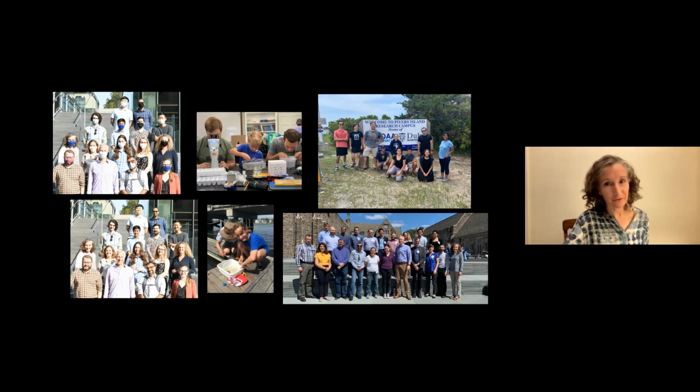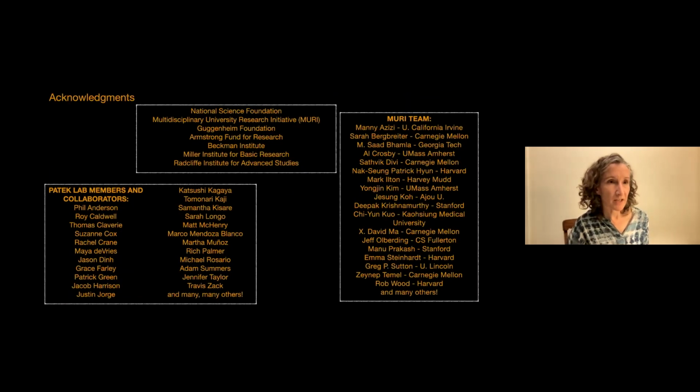Those left-hand pictures were a very happy picture where our team finally got together again in person, with and without masks, outside. And we've been working together for almost 6 years now. And you can see their names here, largely folks at UC Irvine, Carnegie Mellon, UMass Amherst, Harvard, and University of Lincoln.